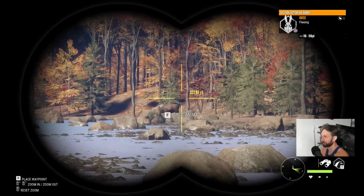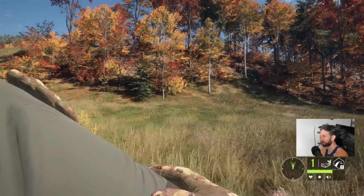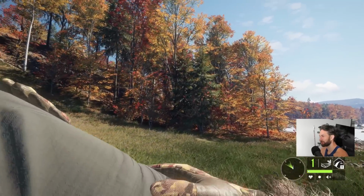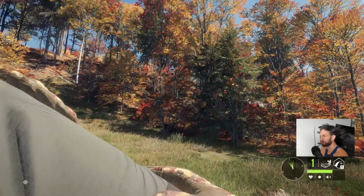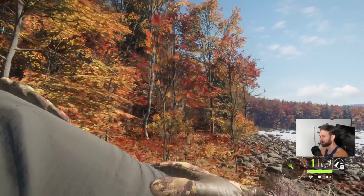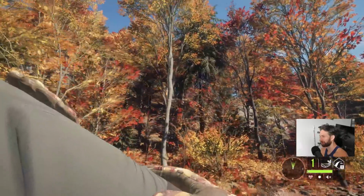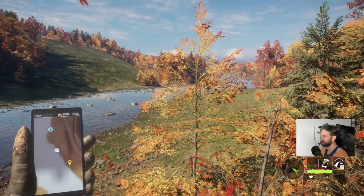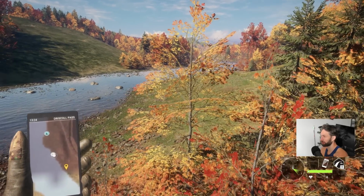Okay, so now we need to find a spot where we can actually get set up and call this bull in. Yeah, actually, this is going to be kind of a perfect spot. Just give me a tree. That's all we need. That could work. It's not 100% ideal, but could work. Oh yeah, that is definitely gonna work.